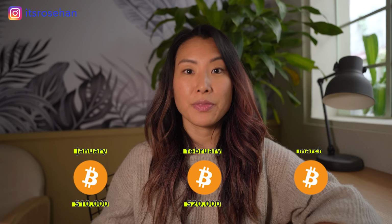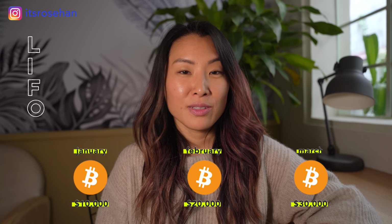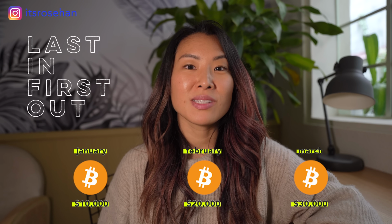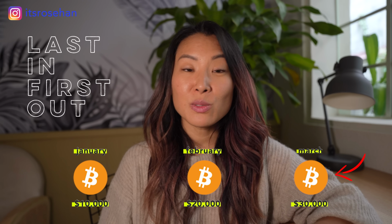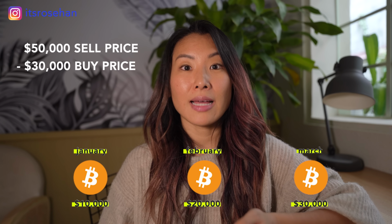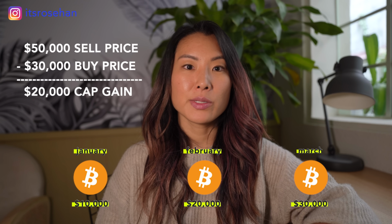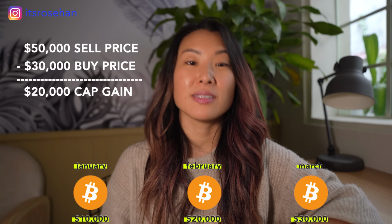That would be the FIFO calculation method, or the first in, first out method of calculating capital gains. The FIFO method assumes that the first one you bought is the first one you sell. Then there's the LIFO calculation method, or last in, first out, which assumes that the last one you bought is the first one you sell. So in this case, it would be the $30,000 Bitcoin that you bought in March, and you would be selling that for $50,000. So with the LIFO calculation method, your calculated profit would only be $20,000. So just by choosing the LIFO calculation method instead of the FIFO calculation method, your capital gain in the eyes of the IRS goes from $40,000 to $20,000. And that'll make a huge difference in how much tax you're going to owe.